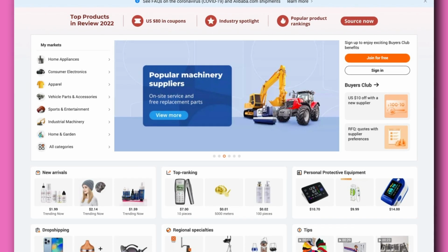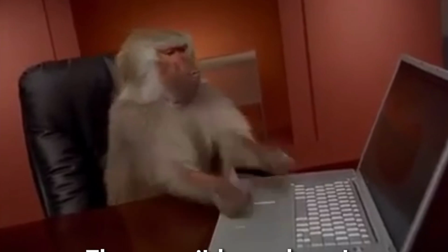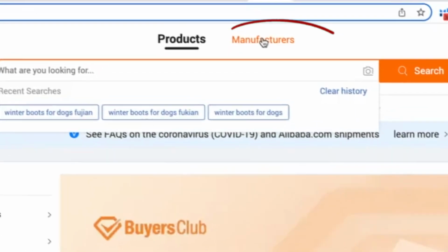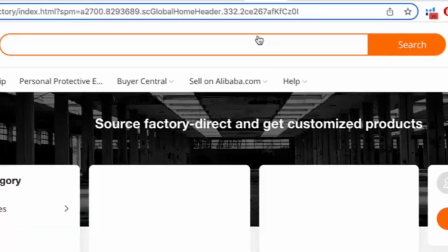Now, most Amazon sellers will visit Alibaba, but as I said, a lot of them won't know how to navigate it properly to find the best options. So let me walk you through how to do it. And stick around because I'll show you how to spot if you're dealing with an actual factory or a middleman posing as a factory.